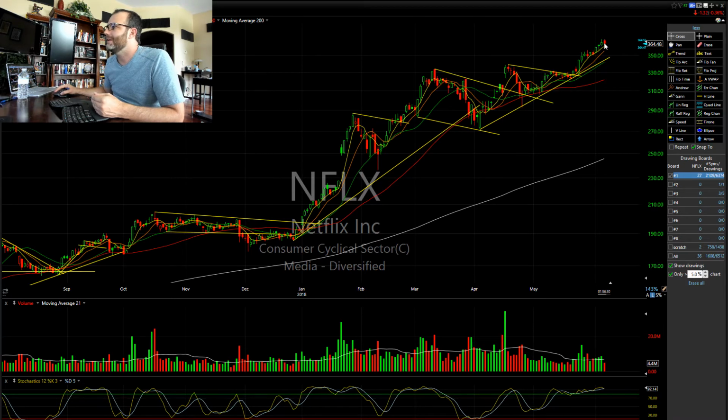So here I would kind of expect it to have some kind of a pullback, maybe to this existing trend line. But if it pulls back to the existing trend line, that'd probably be where you want to buy it. I last sold this at 353. Probably should have held on to it a little bit longer, but I didn't.